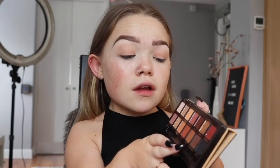This is a very slight dark brown, and I might mix it with a tiny little smidgy bit of Cypress Umber because we like that smoky. So I'm going to add that to the lash line and then smoke it out.